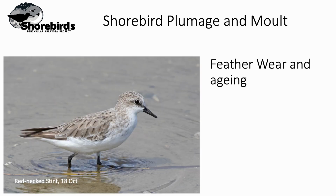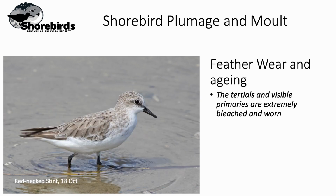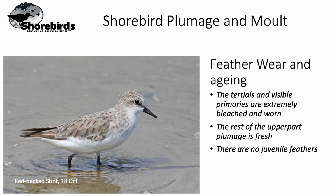Here's a red-necked stint that was photographed in October, and what we can see on this bird is that the tertials are extremely worn, and some actually have dropped out, and that the primaries are extremely bleached and worn. However, if we look at the rest of the bird, it looks rather fresh, and we don't see any juvenile feathers in the body plumage. So what we can say then is that this bird is probably a second calendar year bird in its pre-basic molt into adult basic plumage, because the extremely worn primaries are retained juvenile feathers. So this bird is still in its second calendar year.